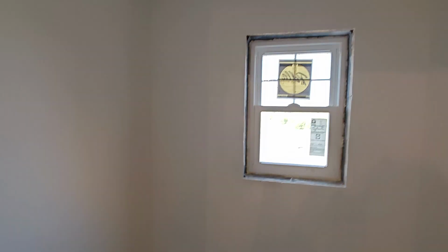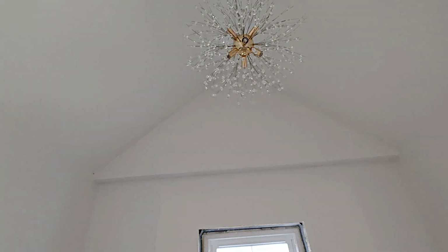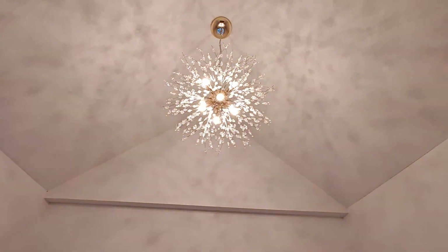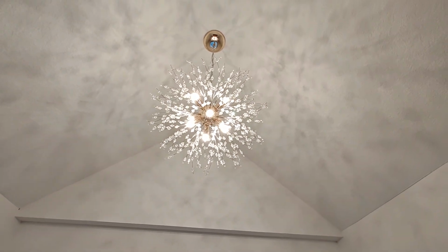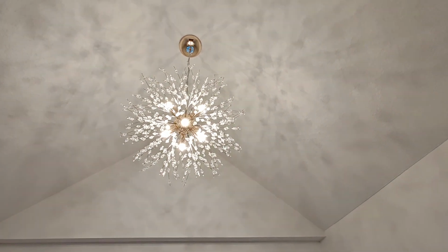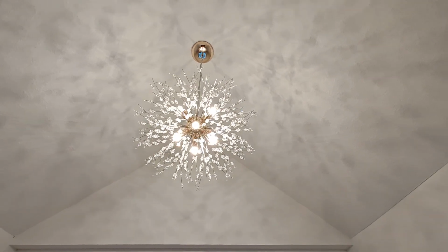And this little nook. And that, what the fuck? You know, they say compromise is a key to a healthy relationship. I'm starting to question if it's worth it. That light's awesome. Wait till you see the wallpaper.